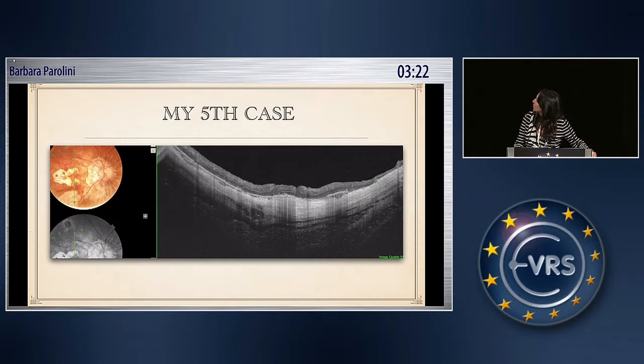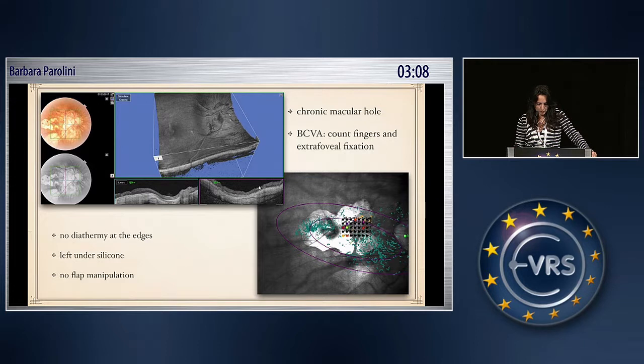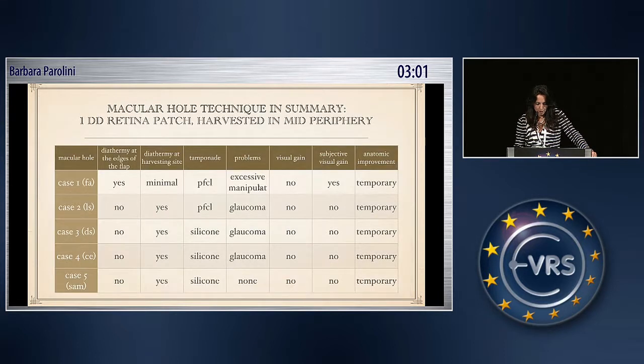I would like to show you. Can you see the patch of retina inside the hole? I don't know if I can use this as a pointer. Yes. This is the patch of retina. And this was the only patient that I operated who started to show an improvement in central fixation. So I operated 5 cases, and I'm still very concerned. I have not as good results as my colleagues are reporting around the world.